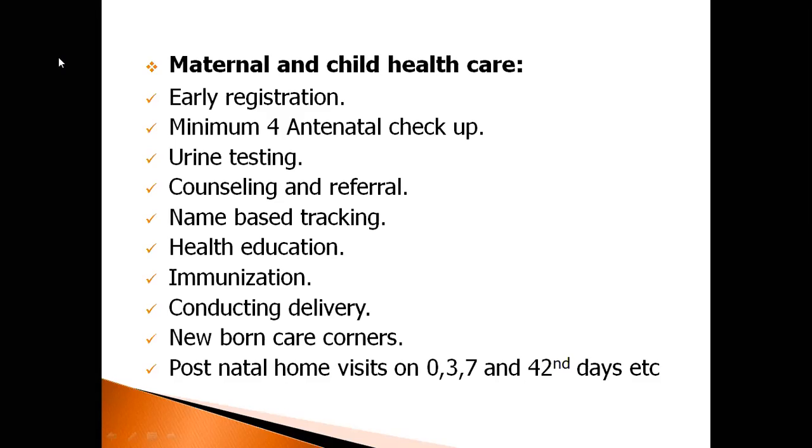Then we will also give counseling to the mother, especially to expectant mothers: what foods she should eat, how many health checkups she will need, and what immunizations are related to baby care. All those counselings we give, related to family planning methods, the different forms of contraception she can use to prevent any unwanted pregnancy later.